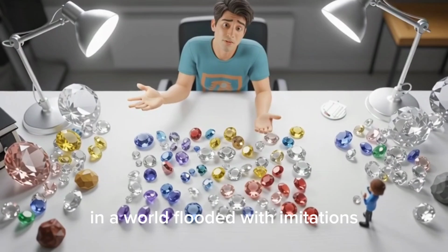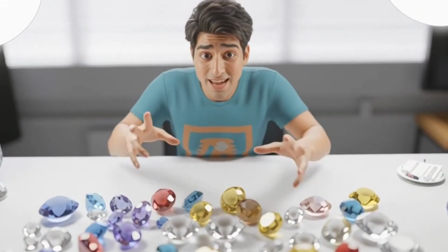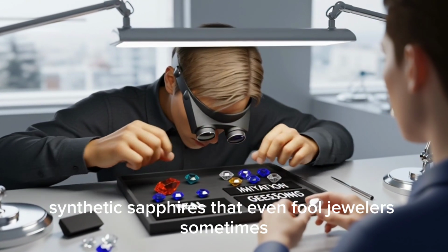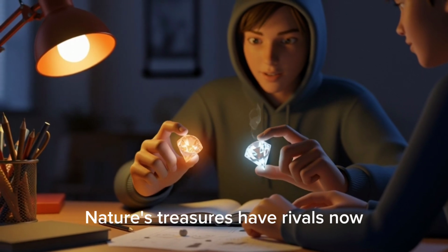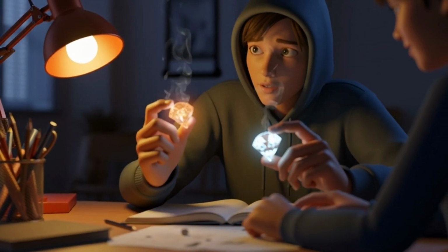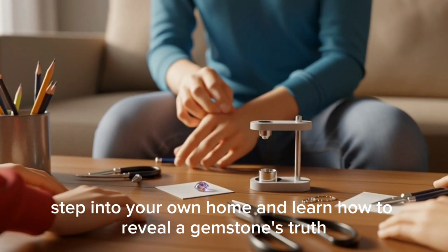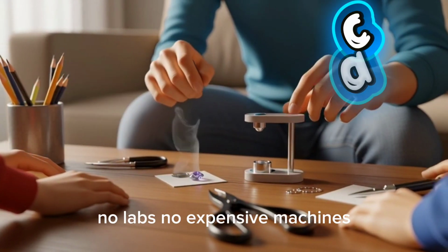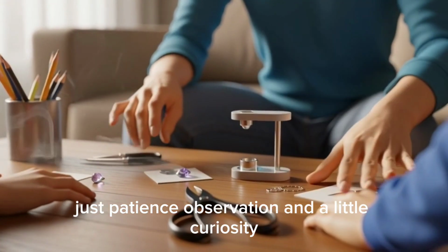In a world flooded with imitations, knowing what's genuine has never been harder. Diamonds grown in labs, glass that mimics emeralds, synthetic sapphires that even fool jewelers sometimes. Nature's treasures have rivals now. And the truth, well, it's often hidden in plain sight. So today we're going to slow down, step into your own home, and learn how to reveal a gemstone's truth. No labs, no expensive machines, just patience, observation, and a little curiosity.